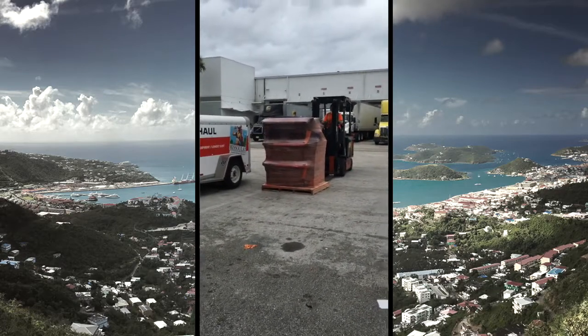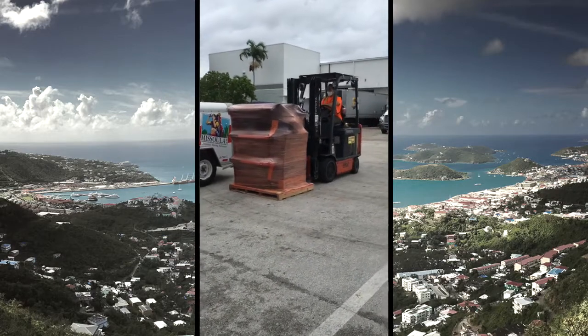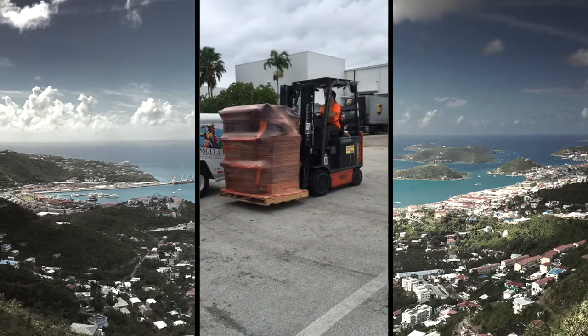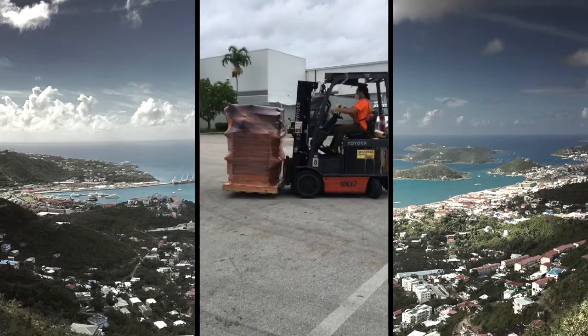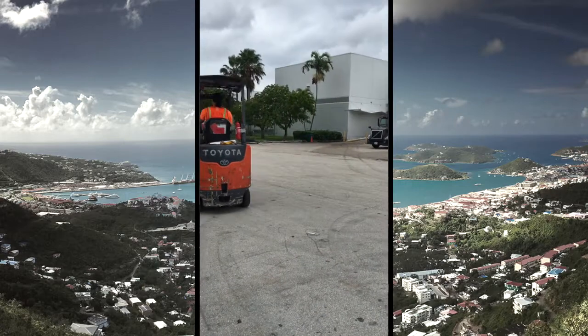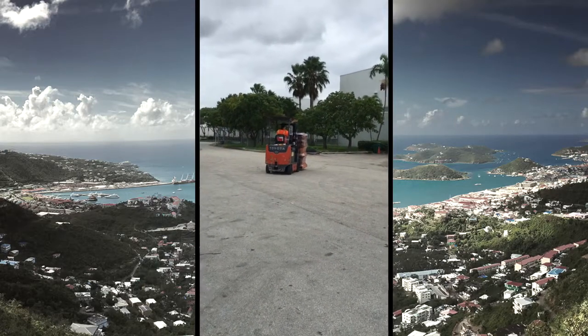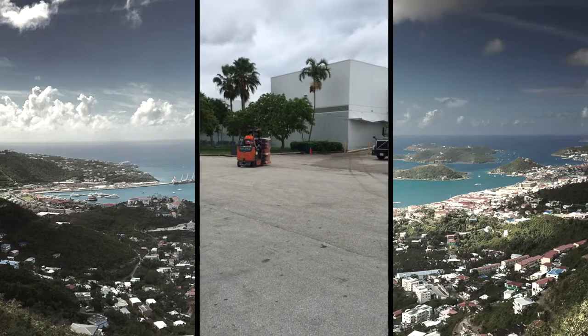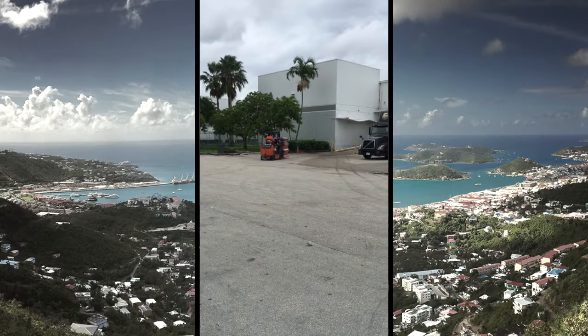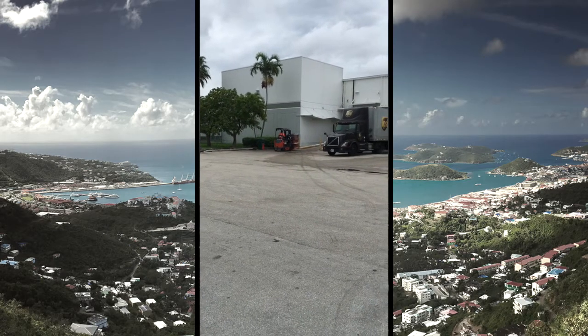Alright, now we say goodbye to our stuff. See you again in 3 weeks. Scary. There we go. I'm guessing it'll be put on a container truck, and that truck will take it to the dock, and hopefully it makes it to the islands in one piece.